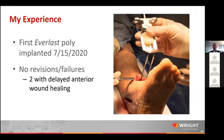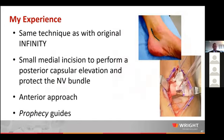As far as my Adaptis series to date, I've had no revisions, no failures that I know of, and I have had 2 people with delayed anterior wound healing that fortunately eventually did heal with appropriate wound care. Again, there's just a picture of the Everlast poly going into place with an Infinity with Adaptis modifications made.